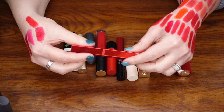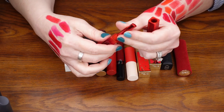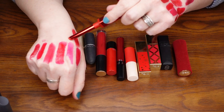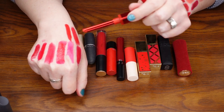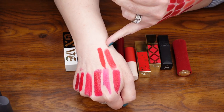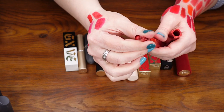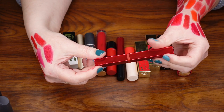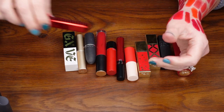Okay, this blew my socks off. It makes me want to know if I need more Natasha Denona lipsticks. This is the I Need a Rouge in the shade Gigi. This is kind of like a warm red, but it's like massive instant pigment. It's just like boom. Love, love, love. I also have been thinking, do I need the accompanying lip liner? No, I don't, but so good.